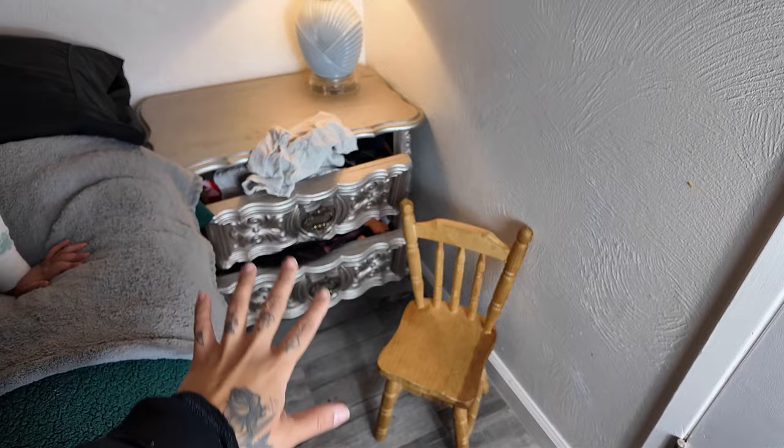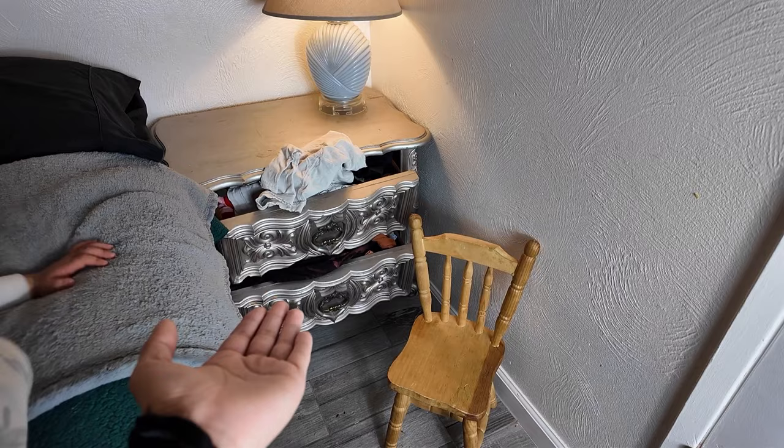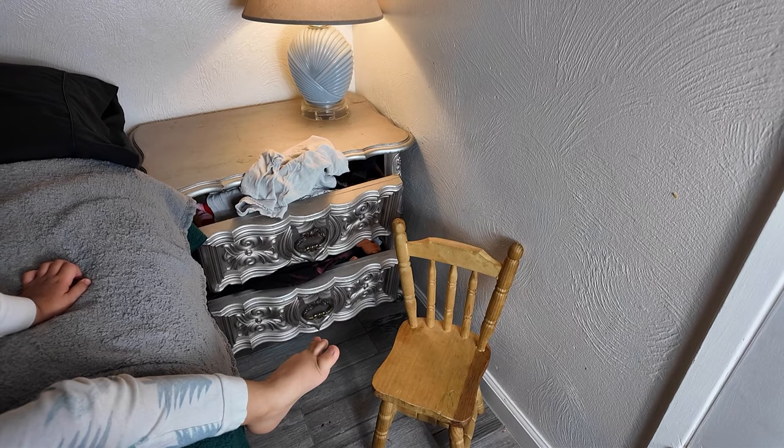Okay, so that was cool. That was the first two drawers. Now I feel like we're gonna head over to the drawers that I'm not looking forward to, so let's go. Okay, this is the side that I feel most horrible about because this is the side Juan Carlos sleeps on, and this is what he has to look at, these really crazy drawers. So we're just gonna go through them super quick.